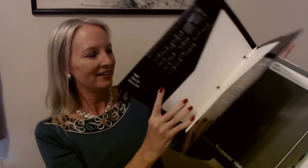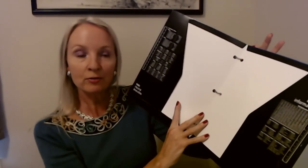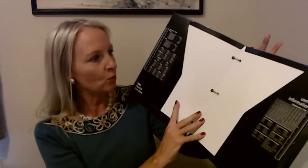And on the back we have the same design. So, ooh, the inside of the folder is black. That is so cool. But you can actually get a Trapper Keeper with this design on the front. Yeah, and we saw that in the last video. This one right here. Love it. I love it. Oh my gosh. And again, it has room up here for the name, your name, and the subject.